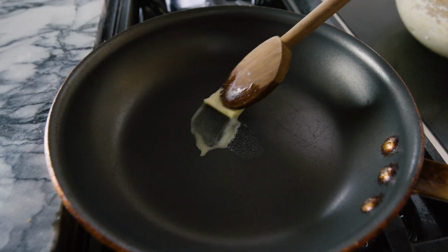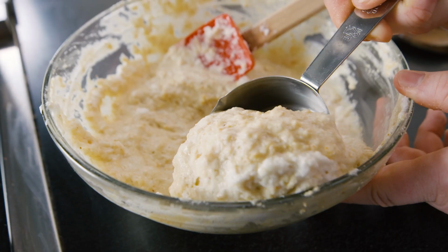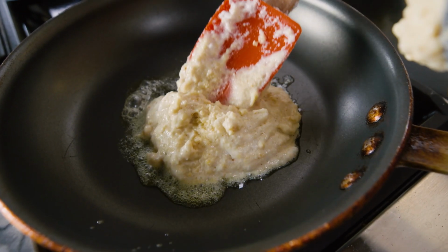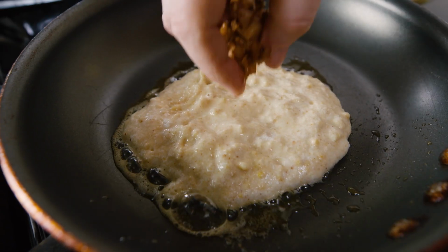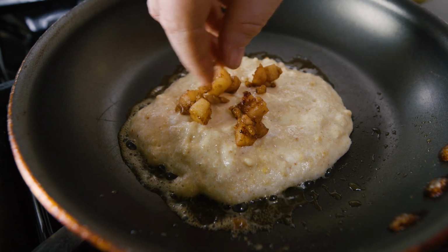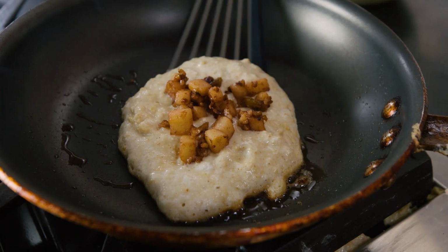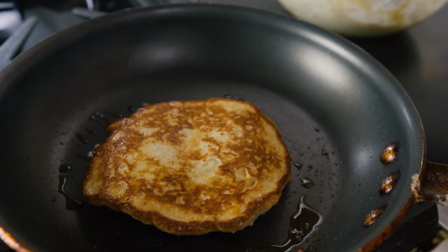So back in that medium skillet, add a little bit of butter to the pan over medium heat, then add 1/3 cup to 1/2 cup of mixture, flatten it out into a pancake, and cook the first side just until some bubbles start to form up top and the bottom is nice and golden brown. About halfway through that cook time, add some of your Charoset to the top. Then once that's set, flip it over and cook off the rest. Then we can make the rest of our pancakes.